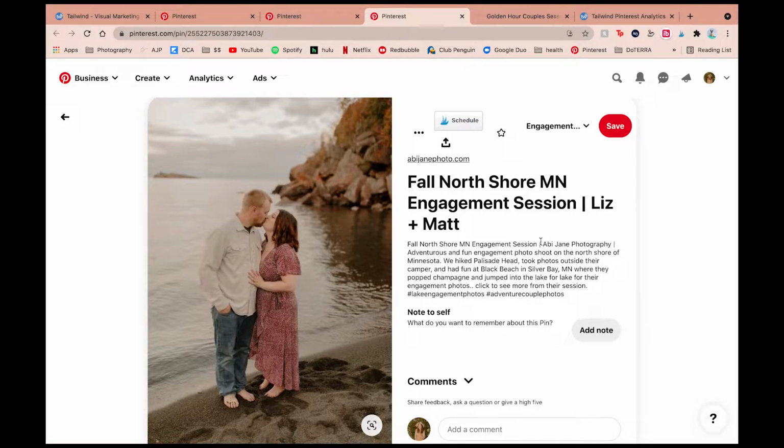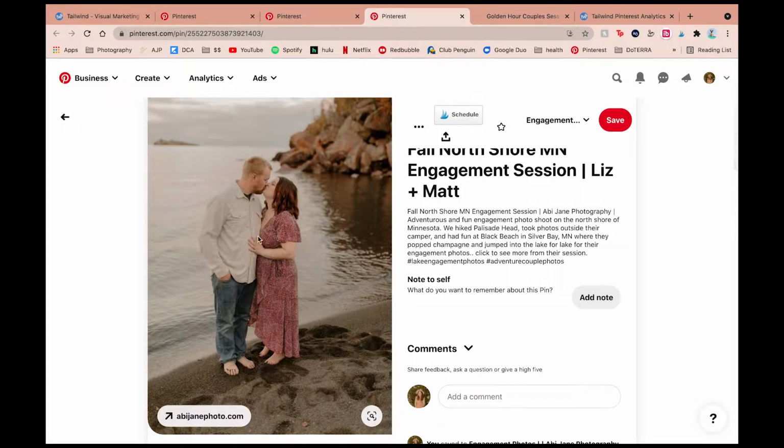I don't know what that's called, but the up and down line. And then my business name, so you put in your business name, another separator, and then you want to do a brief description using some keywords that you have already researched that are good for your business and your brand. And then you're going to want to add a call to action at the end of the text. So for this one it's click to see more from their engagement session. So it encourages people to click on this photo and it will bring them to that. I add in about 2 or 3 hashtags at the end.